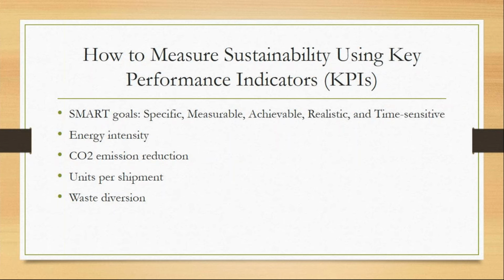So I just want to talk about what goals and KPIs you can use. So SMART goals, I'm sure you've heard of it before. It's pretty common now. Specific, measurable, achievable, realistic, and time-sensitive. This is a way to hold yourself accountable to your sustainability goals.